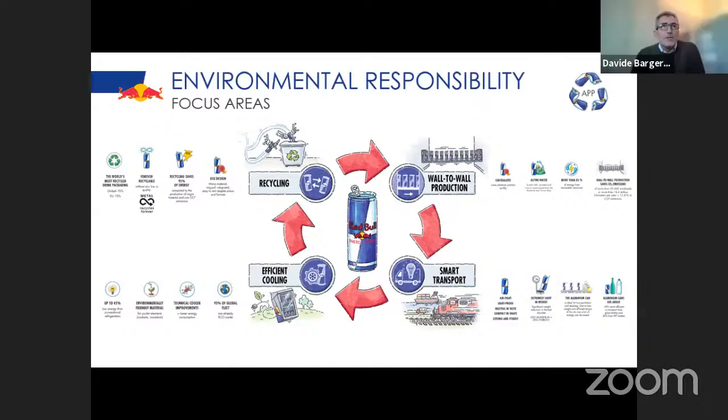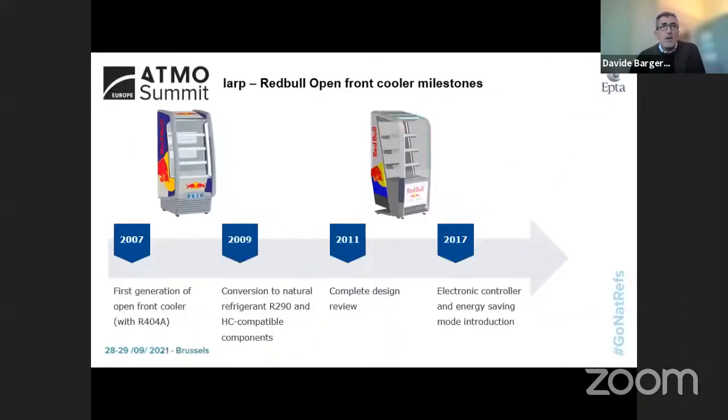Okay, thanks, Michael. So where we are now, this is the journey, the experience that we'd like to share with you. It's a long journey, starting from 2007 with our first open fan cooler. It is one of the most common and used products in the Red Bull range, considering that we're talking about really an impulse product.